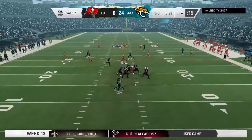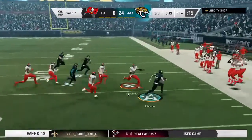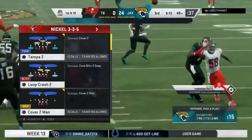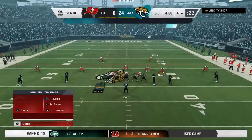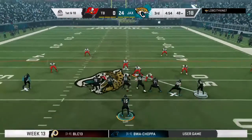Throwing again on second down. Goff. Johnson's got it, complete. And they work this well upfield across the 45. The extra effort after the catch makes it good for a gain of 26 and also a first down. First and 10 at the 48-yard line.